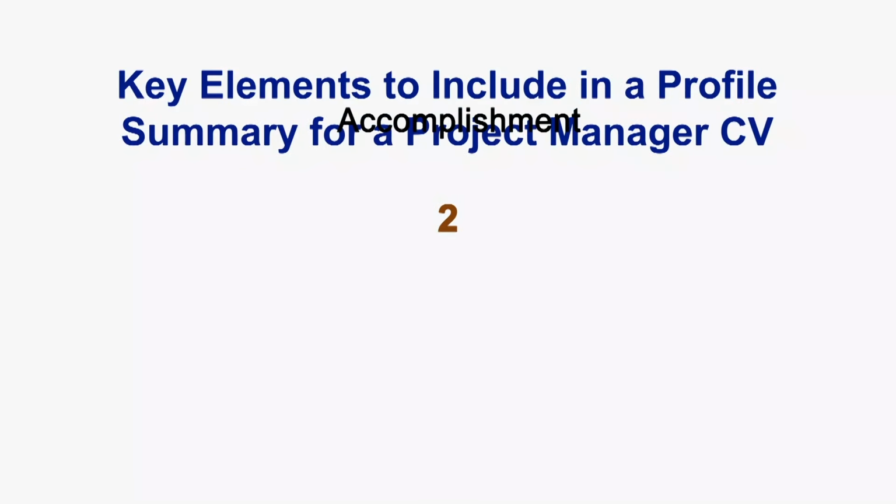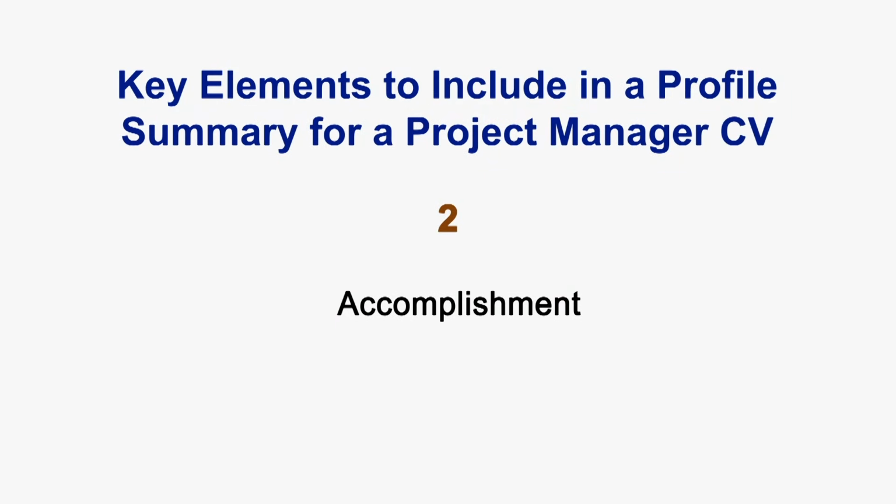Then we have the accomplishments. As a project manager, you have some projects that you have finished or you are looking forward to finishing. So you need to include them just a little bit in your profile summary to showcase what you are working on or what you are able to work on.